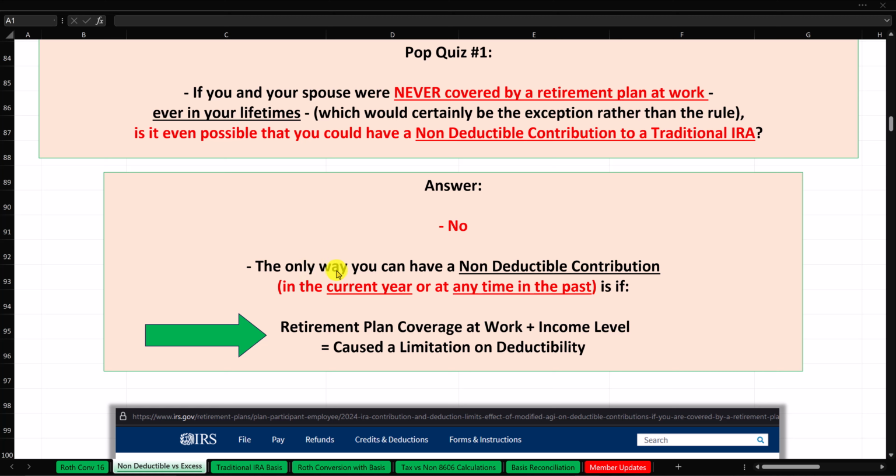The only way you can have a non-deductible contribution in the current year or at any time in the past is if you have retirement plan coverage at work, plus you have an income level that is high enough that it caused a limitation on the deductibility of any IRA contributions.